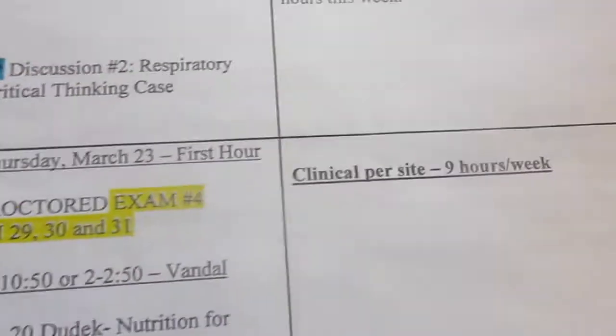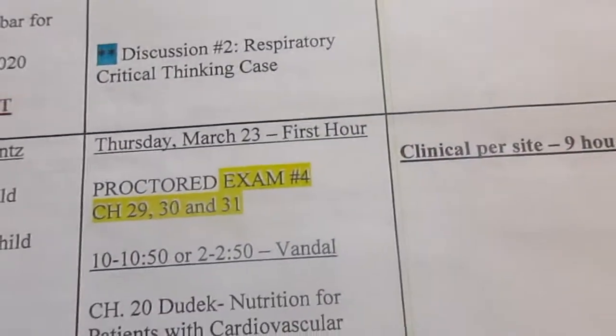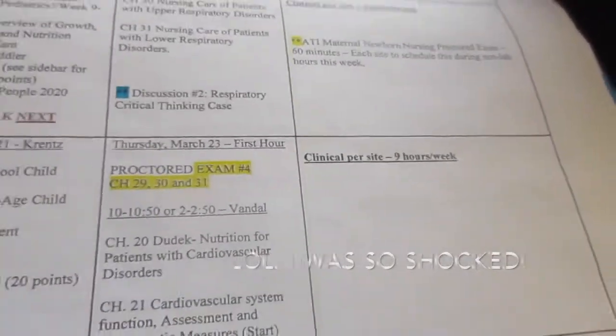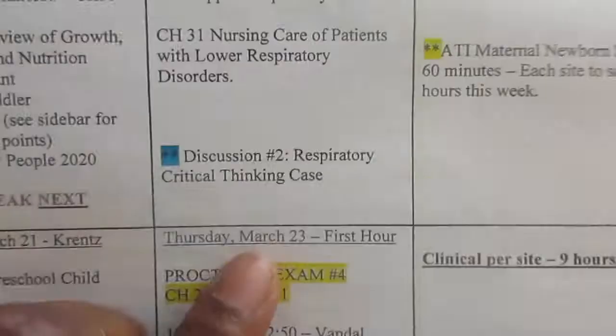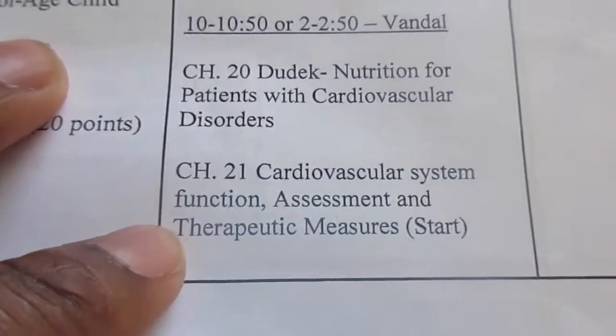And then for med search I write down we have, what the hell? We have an exam when we come back from, what the hell? I didn't even notice that, y'all. Anyway, yeah, proctored exam for chapters 29, 30, and 31. These are on respiratory stuff, which is so boring. But then I also write down anything else that we need to know. And that's how I do it.